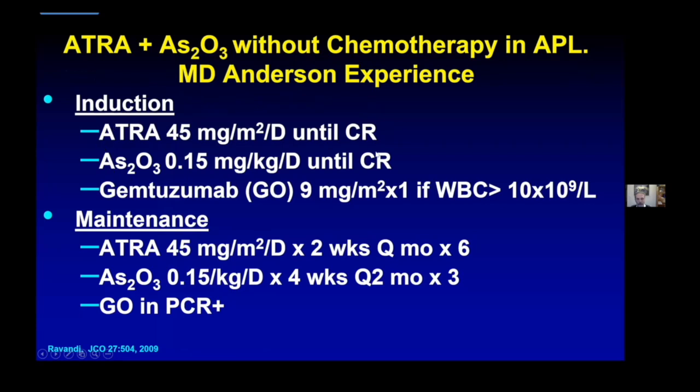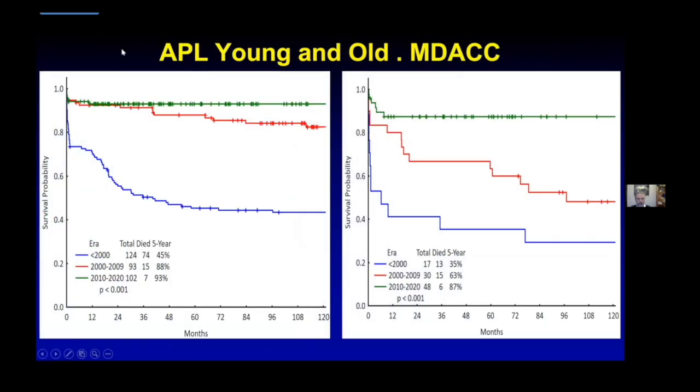So at MD Anderson in 2000, we combined them. And now we show on the left side, the patients under the age of 60. Green is since 2010, so gradually we gained expertise. The blue curve is the cure rate with chemotherapy. It used to be 40% before the year 2000.